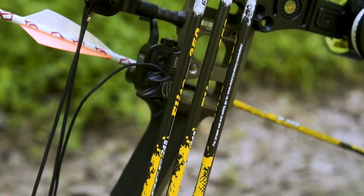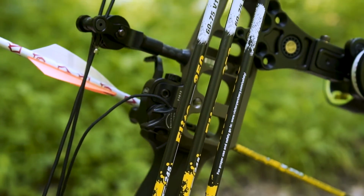What's up everyone, I'm Tim Chelsvik here at the DoD Gear Labs for the Department of Defense, your first stop for intel on mission critical hunting gear. And today we're gonna look at why Victory arrows ought to be in your quiver this fall.